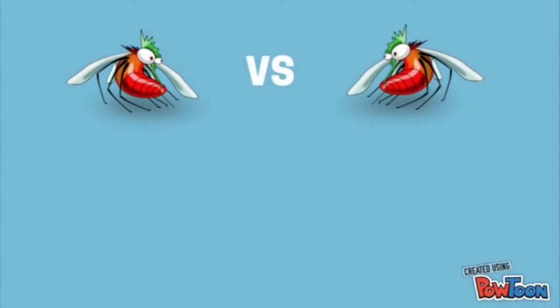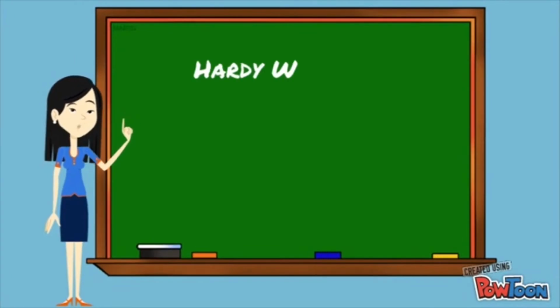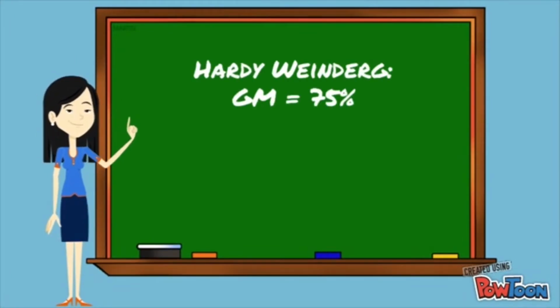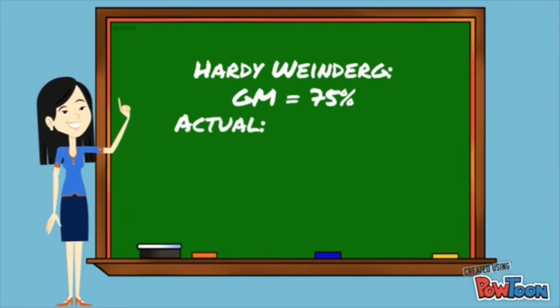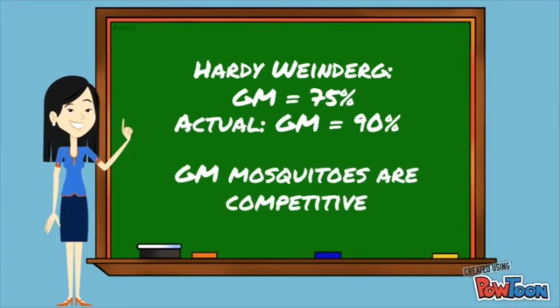The researchers then took the two most resistant genetic modifications and set up an experiment where genetically modified and wild-type mosquitoes would interbreed to see if genetically modified mosquitoes were more competitive. Under Hardy-Weinberg conditions, it was calculated that genetically modified mosquitoes would represent 75% of the population. In the actual experiment, genetically modified mosquitoes actually made up 90% of the population, showing that there was some sort of advantage given to the genetically modified mosquitoes, making them competitive.